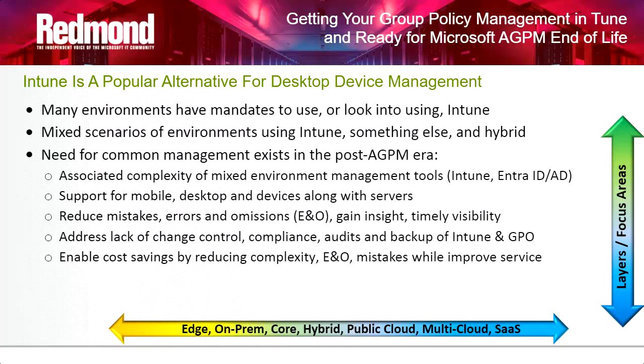Let's take a closer look at Intune, Danny, in that many environments have mandates to use it, or are looking into using it, or are already using it in different shapes and forms, and you've got mixed scenarios. Some are using Intune, some are using something else, some are hybrid, but there is a need for common management. And as you pointed out, there's what Intune is good at doing, but Intune doesn't handle everything, especially in a post-AGPM era.